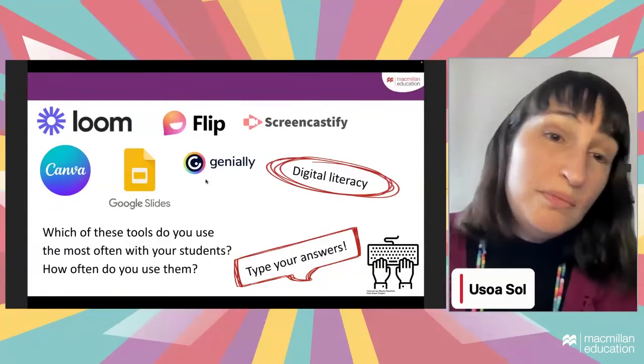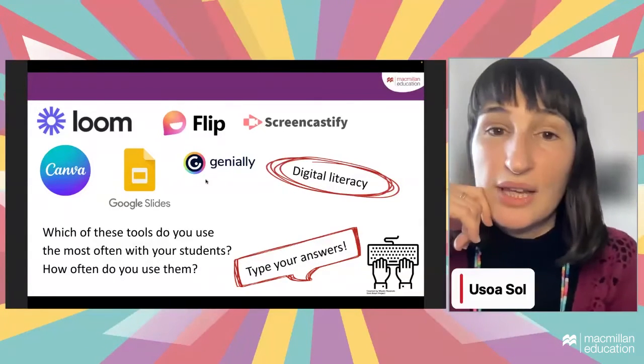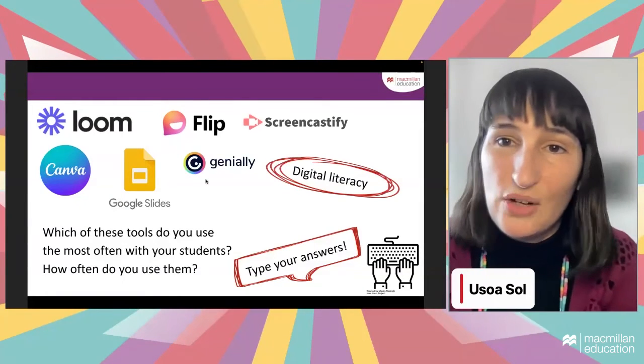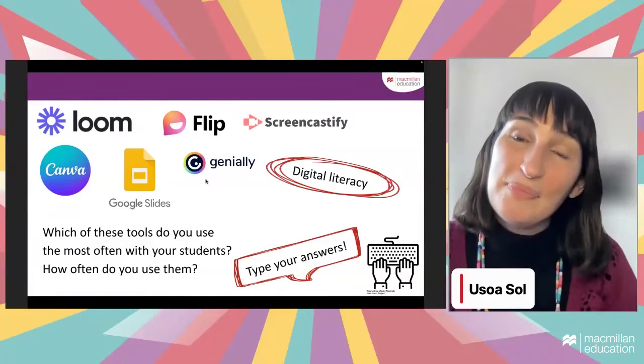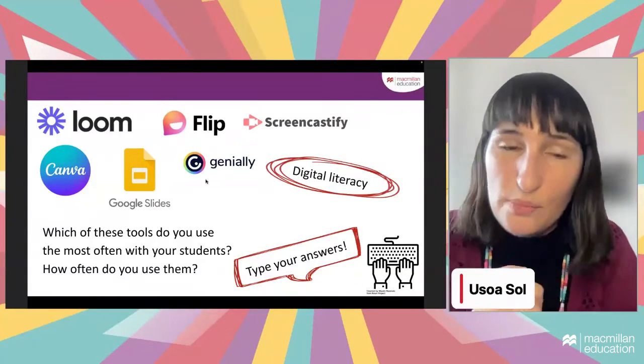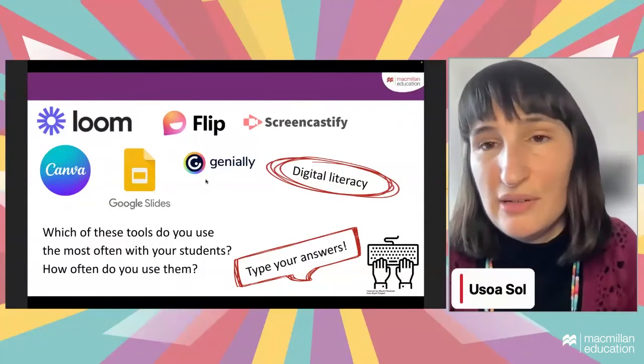I use Loom for video recording, Screencastify as well for screen recording, Flip. It used to be Flipgrid, and my students still call it Flipgrid. We all call it Flipgrid. This is like a video community, so you could record videos and upload them on a sort of group. We also use Genially, Google Slides, Canva. We're really big on Canva.